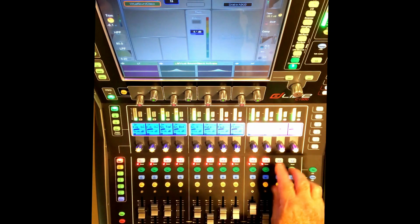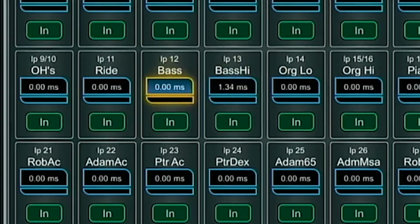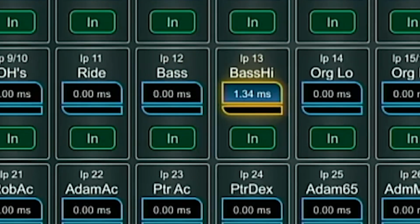We're in a pretty decent spot, but I'm sure you're one step ahead of me, and you can already guess that what we're going to want to do is delay one of these inputs. Since the bass DI is my main instrument here, I have chosen to not use any delay there, but you can see that on the second one I have, and it didn't take much. It took just 1.34 milliseconds to get me in a good spot. But let's listen to this again from the top, and we'll listen to what happens when I take the delay out. There you can hear how much low end we're losing.